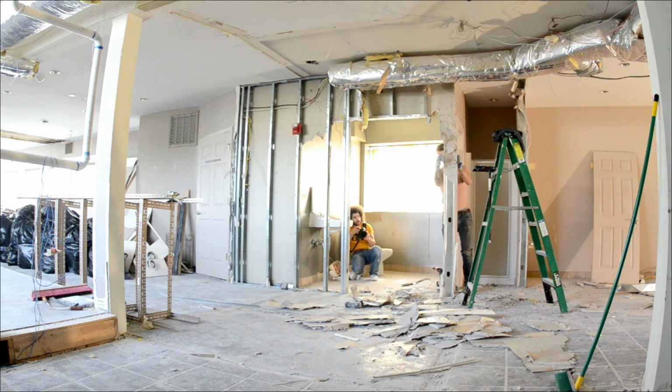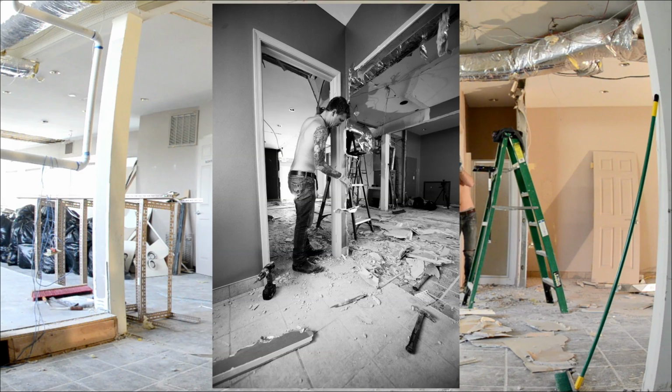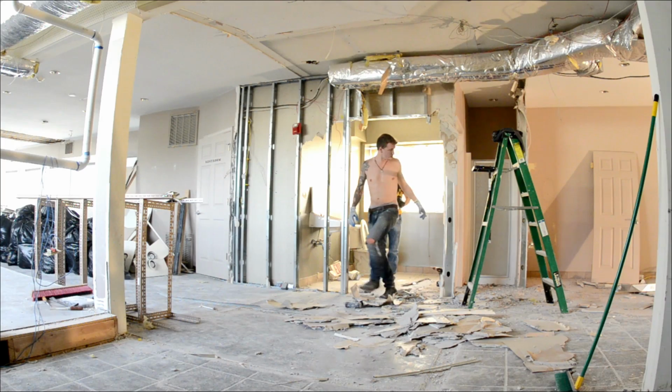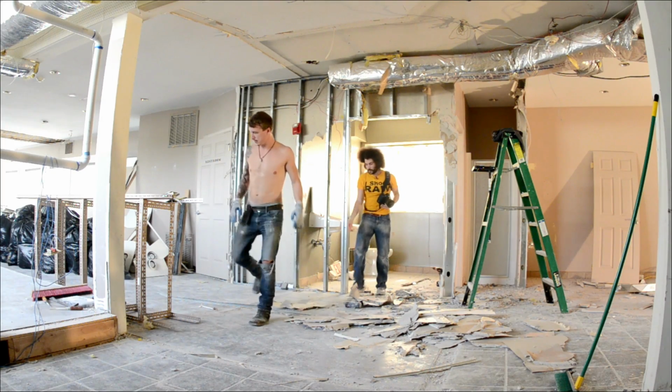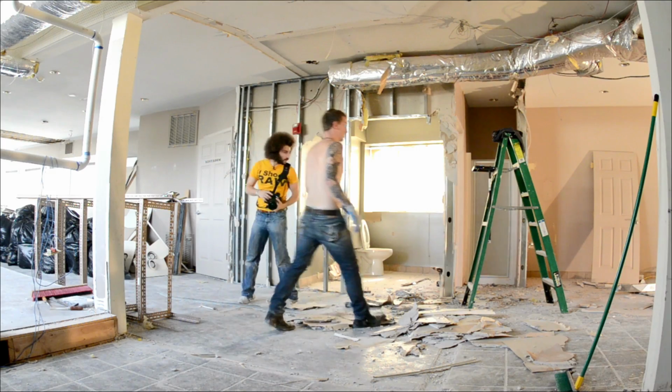Ooh, this is nice color. And you gotta be careful when you're shooting with a 14mm sometimes, because the angles look weird, and sometimes people's heads look weird. But I love shooting with this lens.